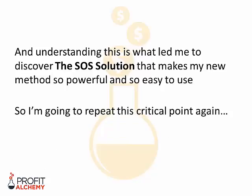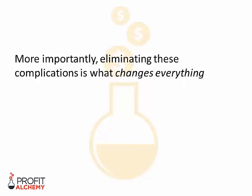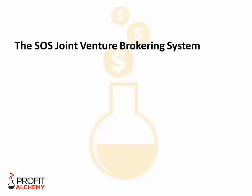So I'm going to repeat this critical point once more. Whenever you're dealing with two different companies that will each promote the other's product, there are always all kinds of complications, primarily because of a natural lack of trust. More importantly, eliminating these complications that come from that lack of trust is what changes everything. And now I'm going to show you exactly how to do this, how to eliminate all those complications. So the way you do that is by using the SOS joint venture brokering system.